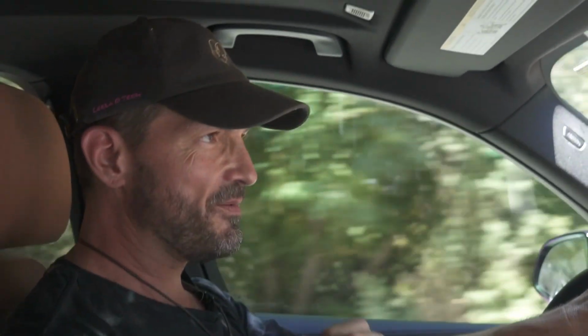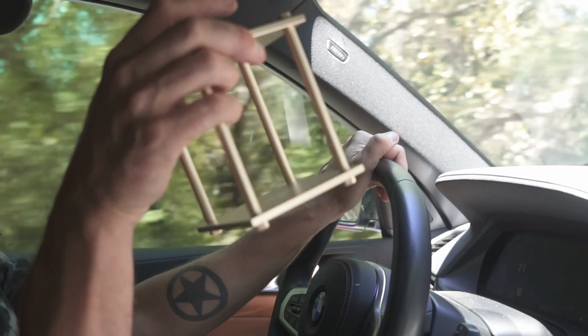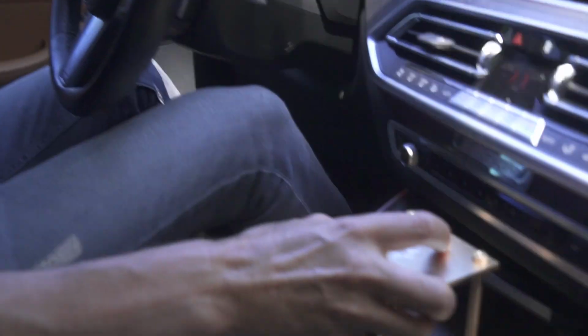So I use Leela Quantum stuff all the time when I'm driving, especially the cap because of all the EMF firing at me, but I also keep the Travel Block in the car. The EMF, but also just creates a more harmonious field inside the car.